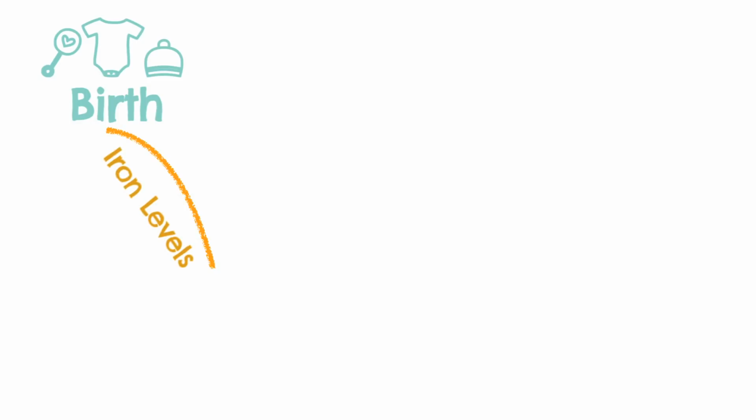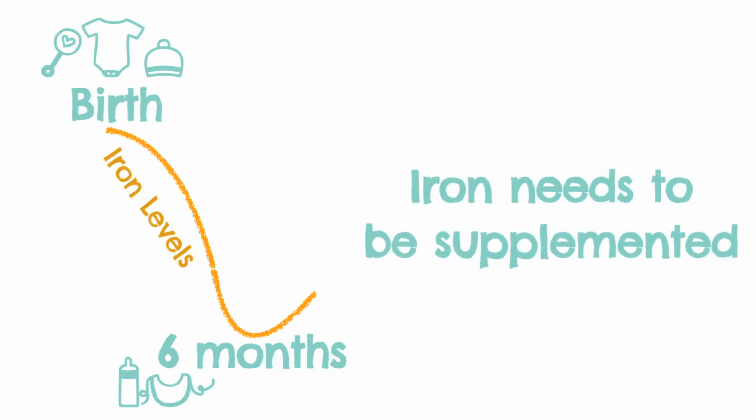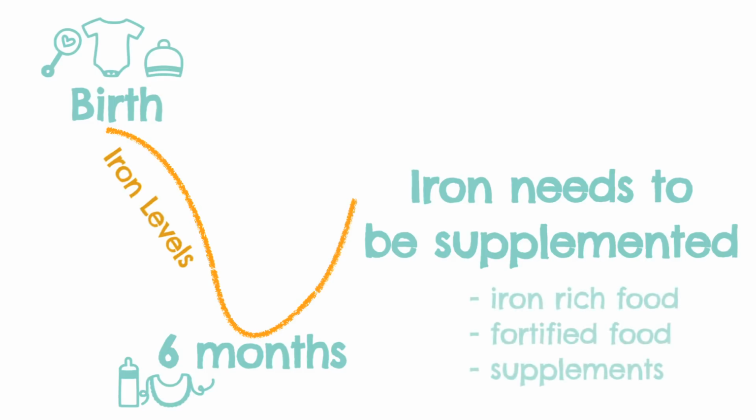When a baby is born, the mom gives the baby a fixed amount of iron that the baby is going to use for the first 6 months of life. At around 6 months, that amount of iron goes lower and lower, and that's when you need to supplement from outside, either through food or supplements, the quantity of iron so that your baby's body can keep growing at a very normal or even fast pace.